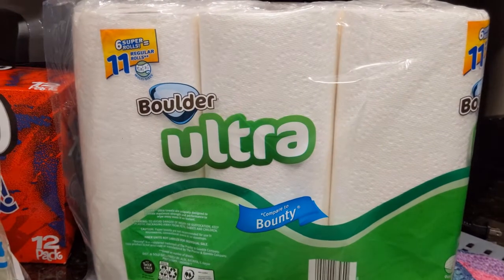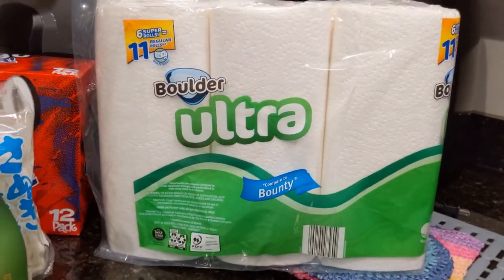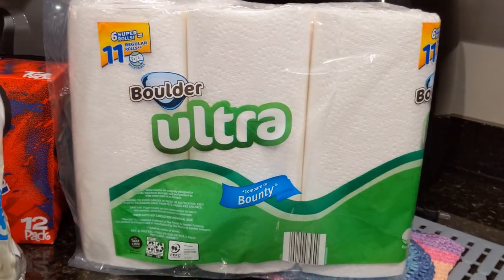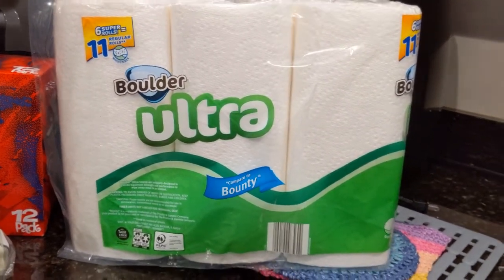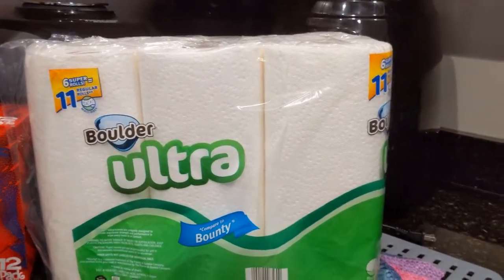I know it's not environmentally good to use so many paper towels, but I haven't yet found a good alternative, because if I use towels, then I'd be doing laundry multiple times a week, and really, we don't do laundry more than once a week, maybe twice.